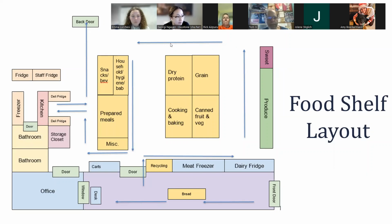And then they'll take a left past the garage door, and then take another left where they'll shop through household and hygiene products, dry protein, cooking and baking, prepared meals. Miscellaneous is that end cap we have available now where we put peanut butter and oil and flour and some of those limited choice options, so that the greeter or front person has access to that right away.